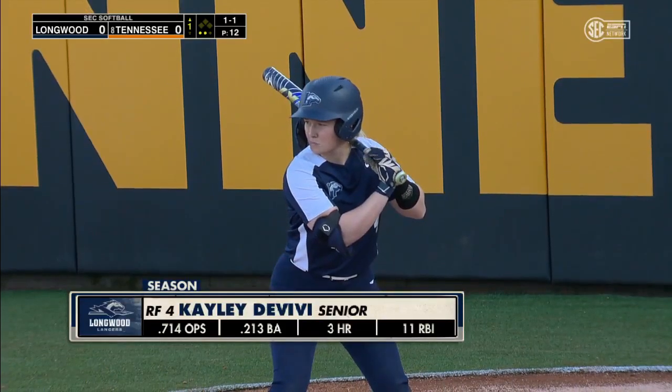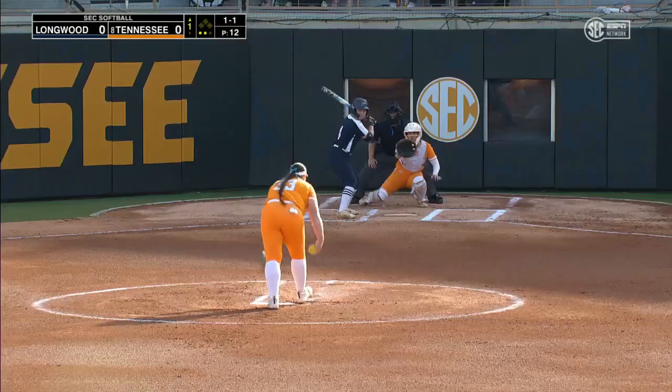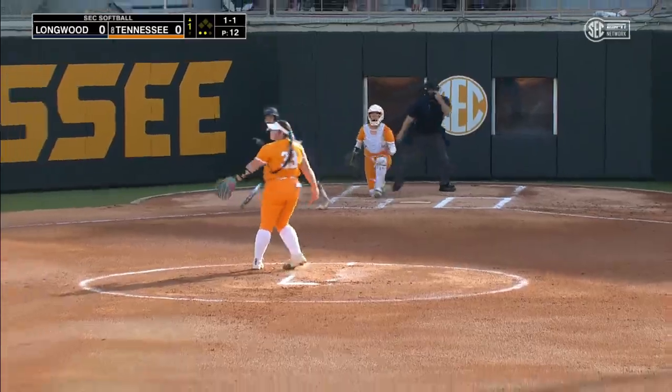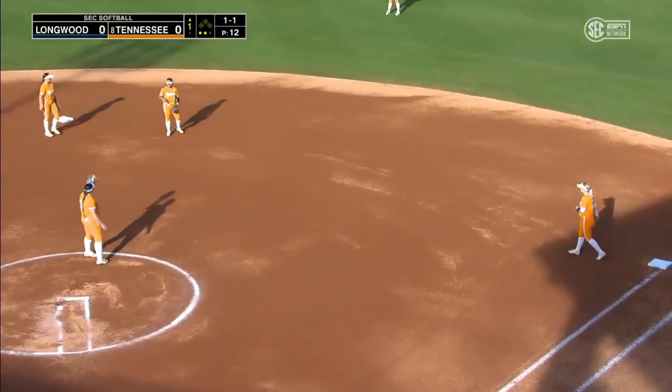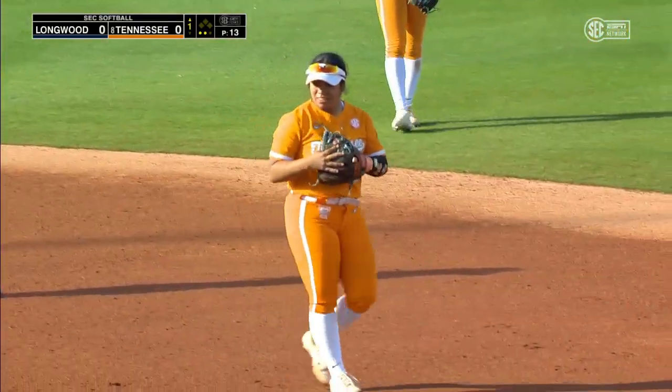Ball to strike on DeVivi. Jammed to the second baseman. Rodriguez lost it in the sun. And that's going to go down as a hit. It's an element, got caught in the sun.